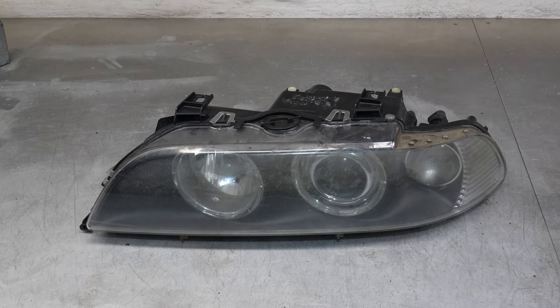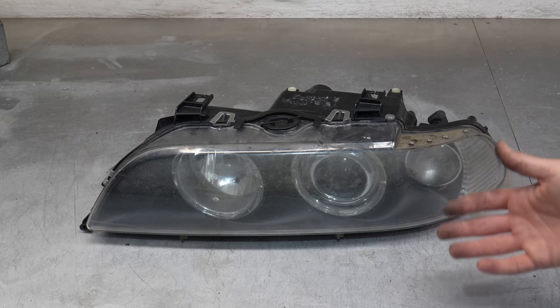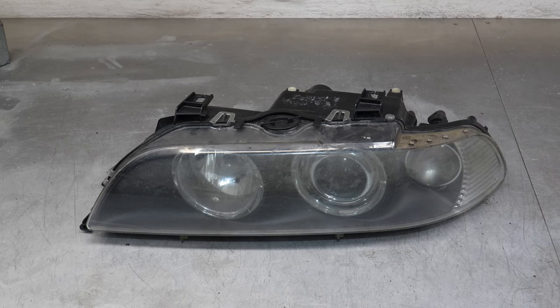It looks like windshield sealant to me. So you can heat this up until tomorrow. It's not going to soften up and you can't remove this cover easily. For me, the only way to do it, and for most people, is to simply cut this thing open. And that's what we're going to do.